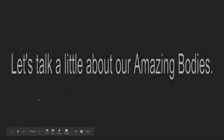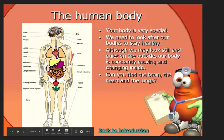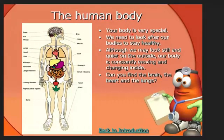It says, let's talk a little bit about our amazing bodies. Ooh, we have some amazing bodies and what they do. So this little guy, our doctor, did this to make you smile. The human body. It says your body is very special. We need to look after our bodies to stay healthy. And although we may look still and quiet on the outside, our body is constantly moving and changing inside. Can you find the brain, the heart, and the lungs?